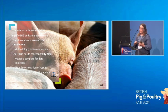Okay, so I just want to outline the role of carbon calculators. They're an off-the-shelf tool, although you can have them designed specifically for particular systems, whether that be at a product level, a farm level, or a supply chain level, and they're designed there to help simplify the assessment of greenhouse gas emissions. They've already created the calculations to make it easier for the farmer or for the individual looking at that system. So the calculations are already done behind the scenes. They're looking at methodology and also the emissions factors for all of the elements associated with producing that primary agricultural product. And then the user, in inverted commas, just has to collect activity data in terms of what happens on that farm or to produce that product or along that supply chain, and then enter that data.